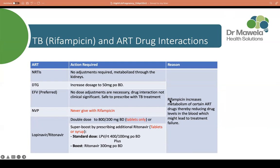So remember, the theory behind it is that rifampicin is a liver enzyme inducer, so it increases the metabolism of certain drugs, therefore reducing their effectiveness, and your patient may fail ARVs. Which are those drugs? Dolutegravir, nevirapine, lopinavir, ritonavir. Nevirapine, never give with TB treatment. Dolutegravir, increase the dose from 50 milligrams daily to 12 hourly. Efavirenz, continue as prescribed. Lopinavir, you need to increase the dose by either doubling the dose or prescribing additional ritonavir on the side. Then you win.